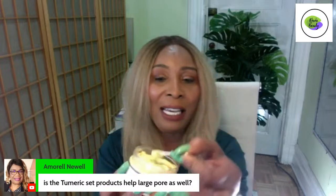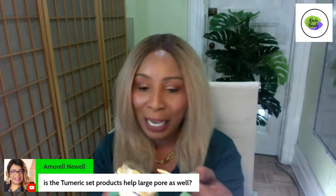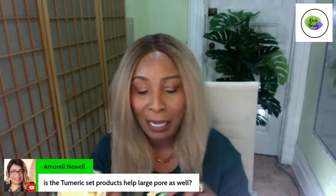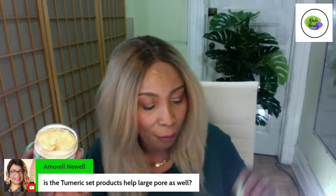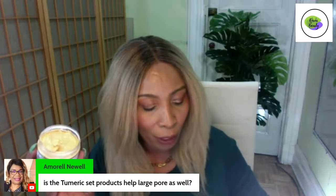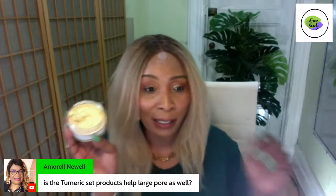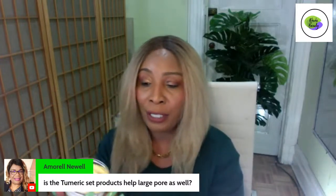The turmeric mask is the mask for you. So get it. And guys, you don't have to buy the set to try the turmeric mask. You can also choose to just buy the mask by itself, because it's good to use whether you're getting the turmeric set or the other set. But definitely try this clay mask right here on your skin and see.